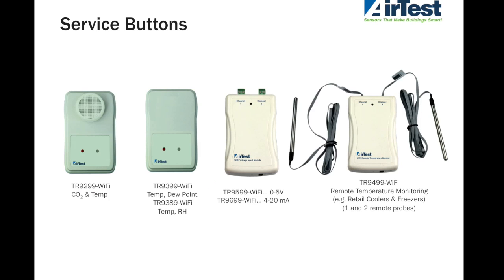In terms of the service button, this is where they're located on the different devices: either on the front cover of the unit, or on the top of the unit in the case of the current and voltage transmitter or the remote temperature monitor.